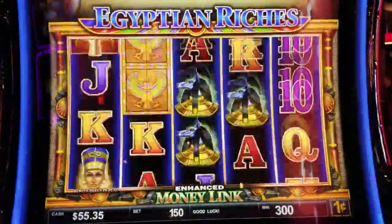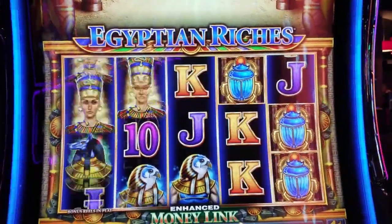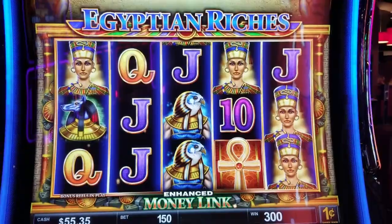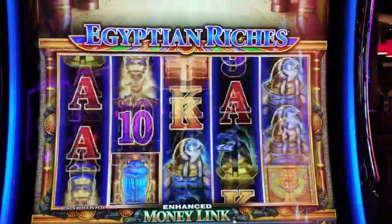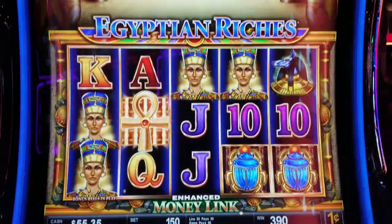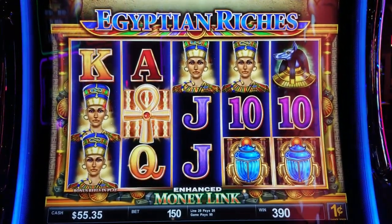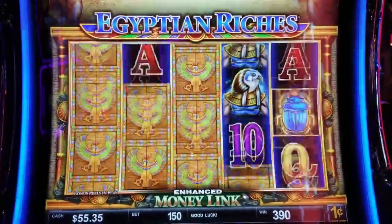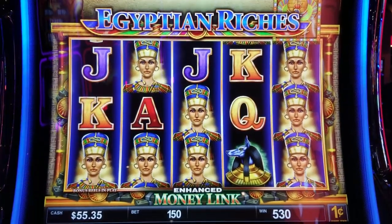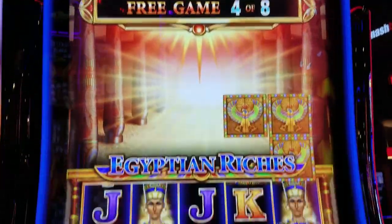All right. Let's see what happens. Come on, baby. Land one, land one. All right. We'll take that. Come on. Connect it. Come on, land one. Three of 8 games, so I still have a few games left. $1.50 bet, 1 cent denomination, Money Link slot, Egyptian Riches. Need a big hit here. So far, I'm up to $5.30.